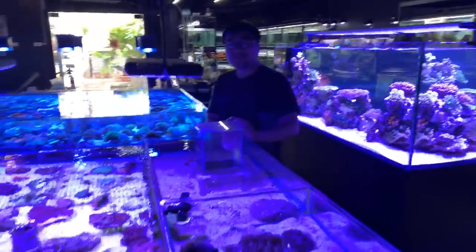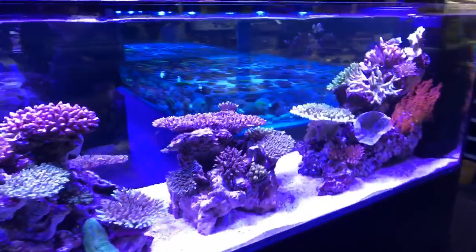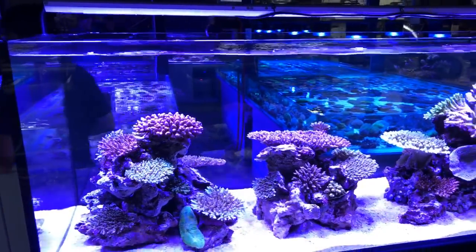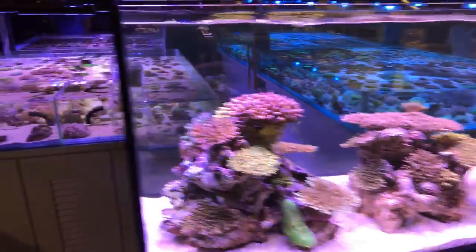I am going to pop on my filter so that we can get a really good look at some of these reef tanks. There are a couple animals that I saw that really blew my mind. So 1, 2, 3. Booyah. Instant filtration. Very cool.